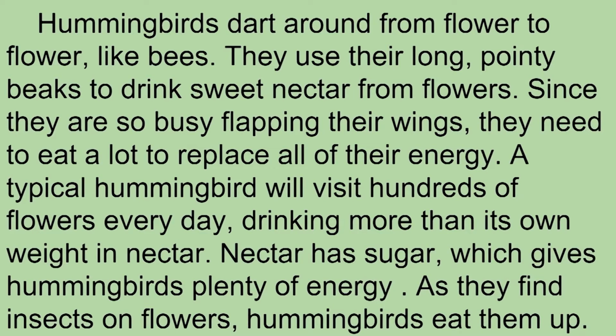Hummingbirds dart around from flower to flower like bees. They use their long, pointy beaks to drink sweet nectar from flowers. Since they are so busy flapping their wings, they need to eat a lot to replace all of their energy. A typical hummingbird will visit hundreds of flowers every day, drinking more than its own weight in nectar. Nectar has sugar. Sugar gives hummingbirds plenty of energy. As they find insects on flowers, hummingbirds eat them up.